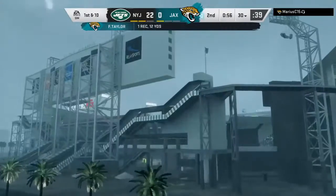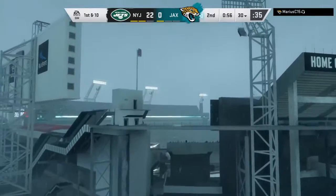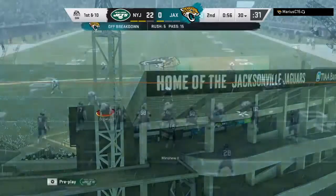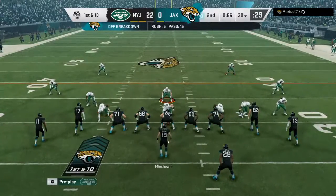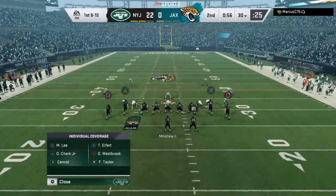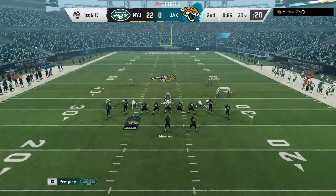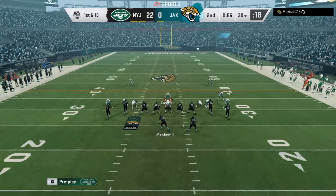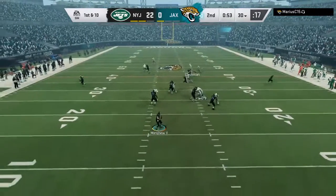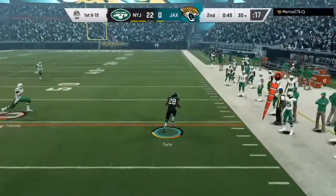Now the Jags will use the second of their timeouts, as the stoppage will come with a little under a minute to go in this first half. This quarterback now just 6 of 15 through the air. Not good, but 1st and 10 here. Minshew, 1st and 10. He finds Taylor, complete.